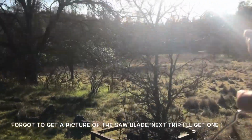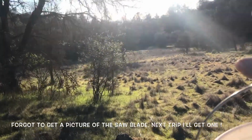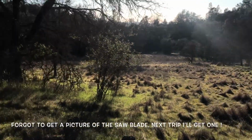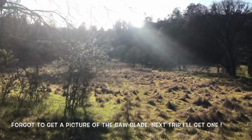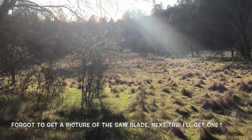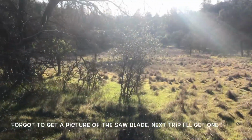But we are heading down, the sun out of my eyes, down there. Down there is a nice little seasonal creek that has water most of the year, but not enough to really do anything. So we're gonna walk down along the trail and get there and show you some cool stuff. Maybe find some gold.